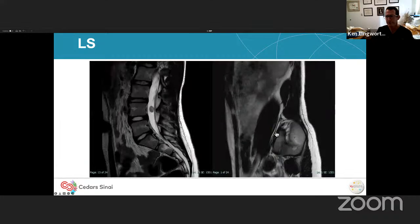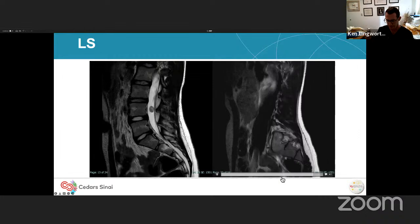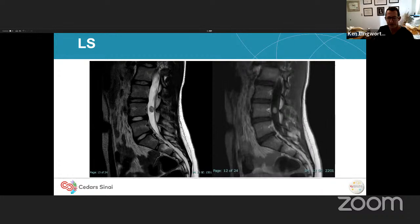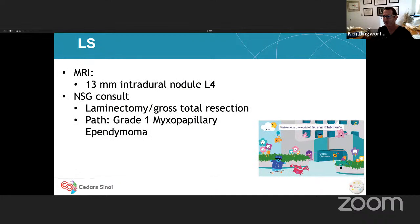So this patient underwent a full cervical, thoracic and lumbar MRI, and she was found to have this intradural lesion at L4. We can see this over here on the left and right side. Here's a T1 sequence over here. Again, confirming that she's got this isolated intradural lesion at L4. Now there's probably lots of neurosurgeons on the call who can give whole lectures on intradural lesions. I certainly can't. And so for her, she gets sent to my neurosurgery colleagues, pediatric neurosurgeons. And again, on the MRI, she had a 13 millimeter intradural nodule at L4.